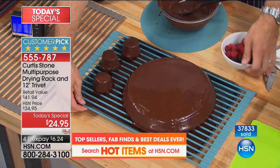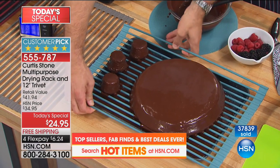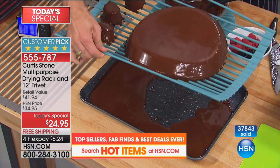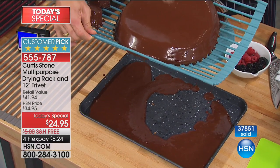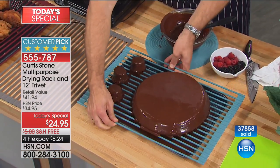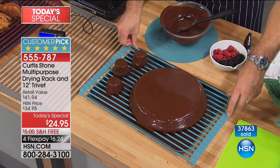And now that you have this oversized rack, look, you could even pick this up to move it if you wanted to. You'll see the chocolate's gone through, and the cake isn't falling through. But you'll reuse that chocolate. You'll just wait for it to solidify, and then you'll wrap it back up.